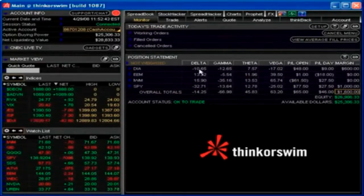All I do is follow these columns all the way down to the overall totals, and I take a look at each one of these individual numbers and just make sure that they are all within the parameters that I want them to be in. Just like any business, you want to manage it by the numbers.